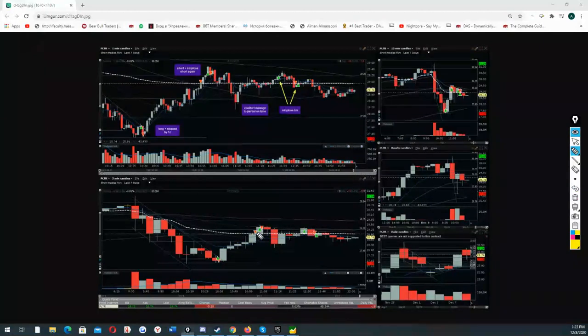Now, what type of ABCD pattern is this? Anyone? What type of ABCD pattern is this?